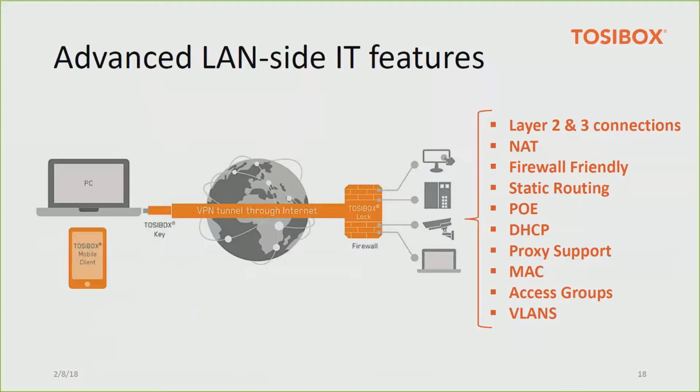IT guys might not like that so much because you potentially have access to their entire network. Yep. Well, that's kind of why I'm asking. Yeah, but that's an option. You can definitely work it that way, and that way you don't have to worry about IP addressing or anything like that yourself. Their network would handle that. It's literally just a secure tunnel for you to get into their network.